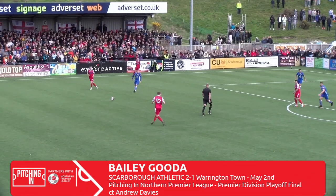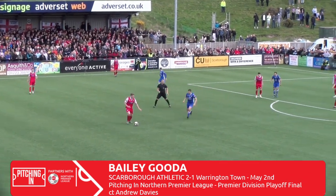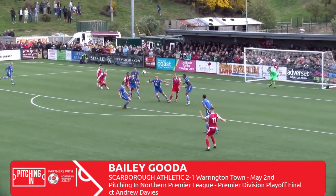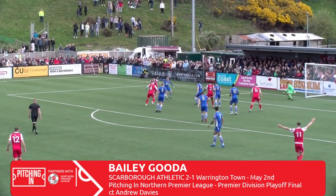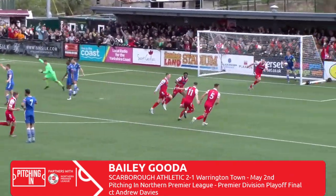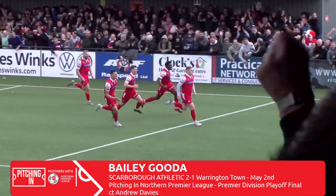Only as far as Jarvis for Burrow, into Heslop. He's got a bit of space in front of him. Plays it out to Luca Colville, edge of the area. Cross comes in. Not really dealt with, was that a handball? It's 2-1, Scarborough! Scarborough have taken the lead again in the game!